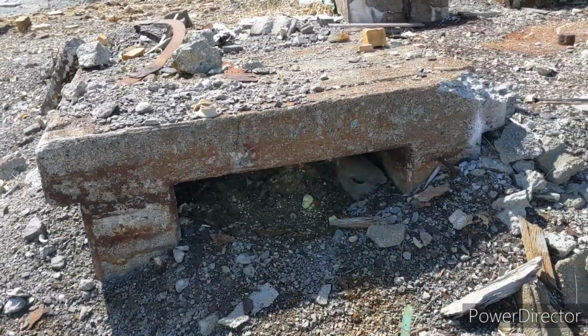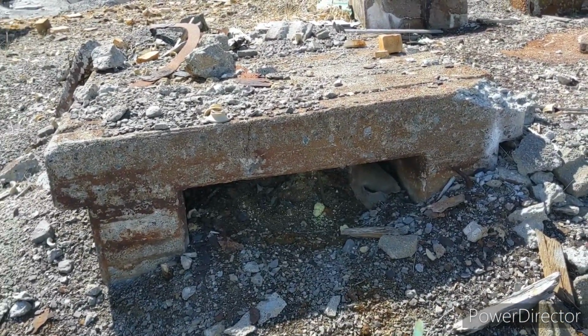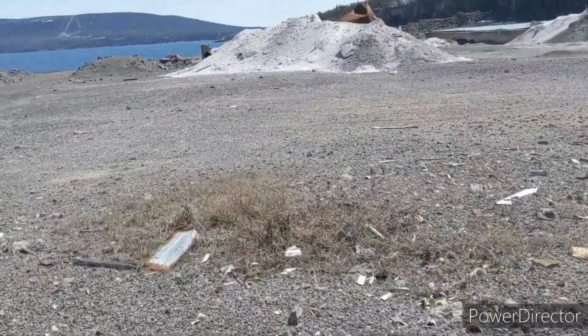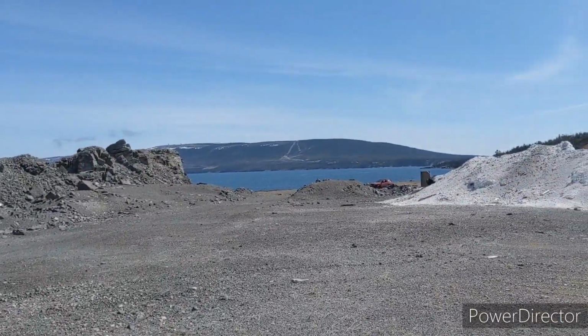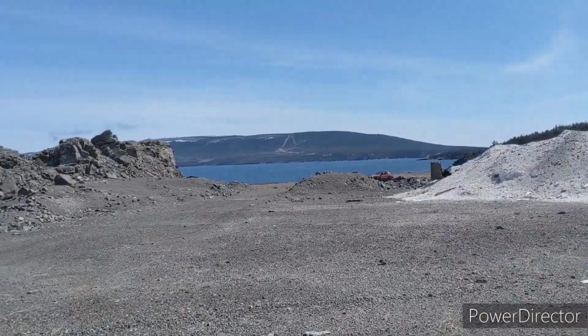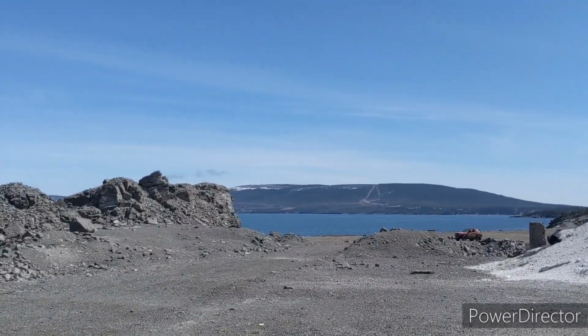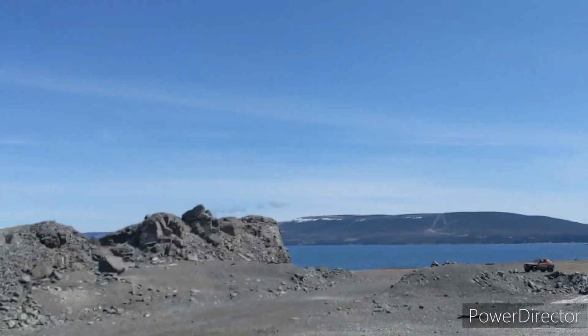That even could have been a mine shaft that's buried up too. Possible. Oh geez, tracker's way over there. I didn't think I walked that far. Okay, so I'm going to try to zoom in on the pine tree again there. I don't know if I can or not.